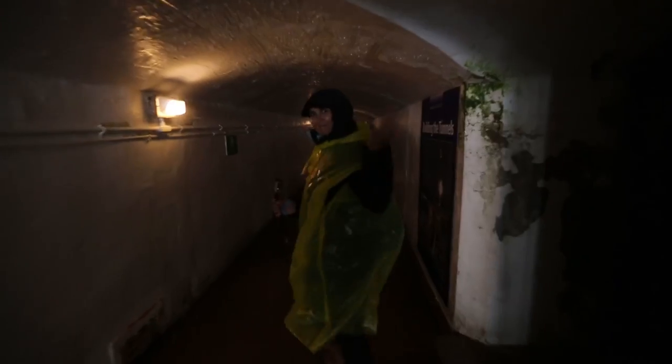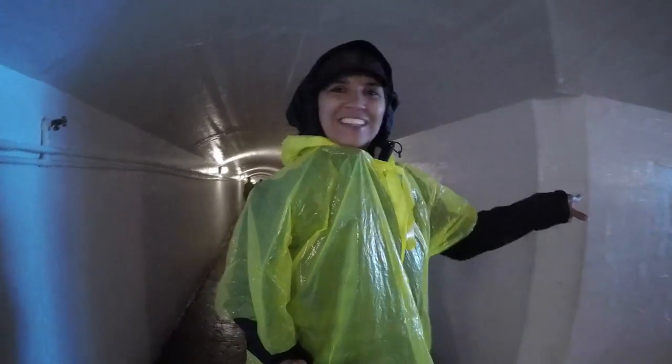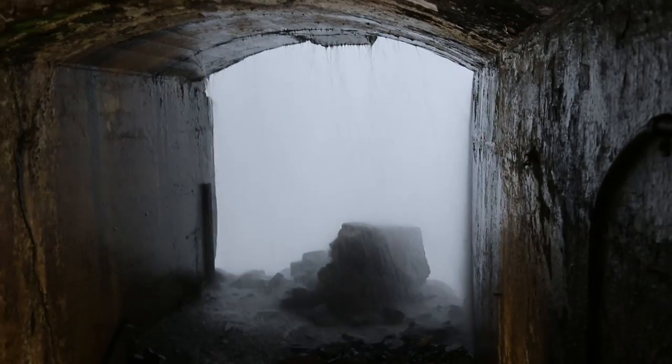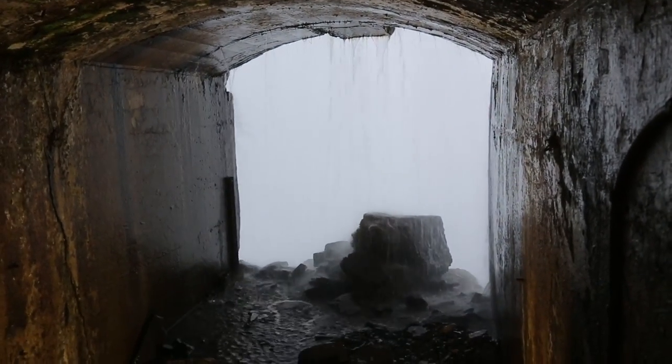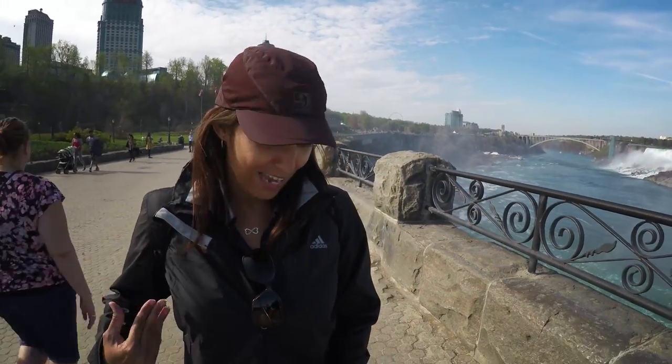In this tunnel, there are some windows where you can see the falls right there. It was so cold down there because you get all the water and the water is freezing cold. So it's funny because we're back here, everybody's wearing their normal clothes, sleeveless, and I'm still like this.